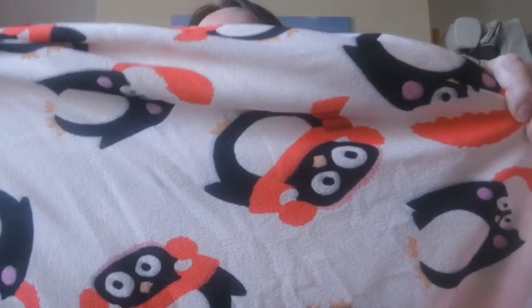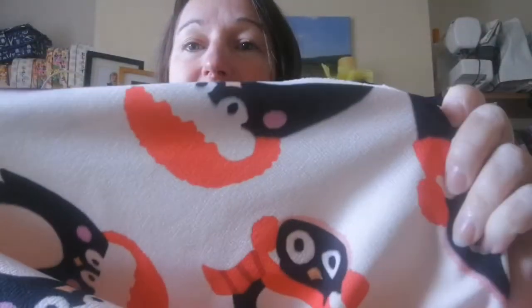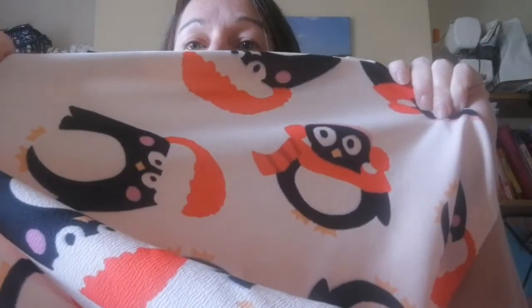I'm not going to show you everything that I've bought recently because this will just go on for hours, but this is quite a thick, I would say this is like a scuba crepe as well. You can see it's got a texture, but it will make a nice structured dress, Christmas dress, skirt, that sort of thing. I don't think I'll be brave enough to wear it in trousers.